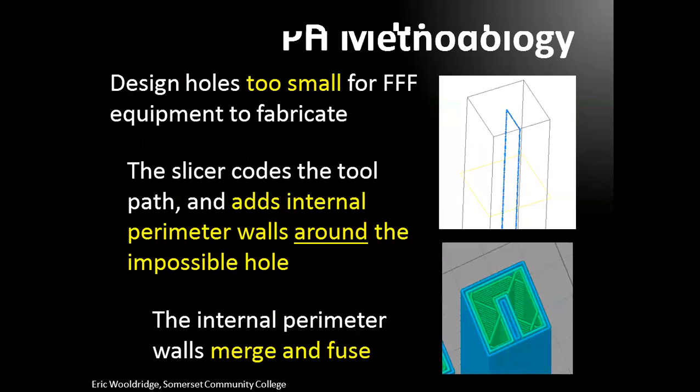Well, here's how it works. What you do is you go ahead in your CAD package. In our case, we're using Fusion and Inventor. Some folks might be using SolidWorks, CATIA, Pro-E, Onshape. And you design the outside of your part as normal. But then you go inside the part and you design a hole that's so small that the printer can't actually make it. That's why we call it a phantom hole. It's there, but it's not really.